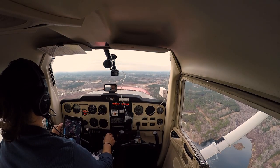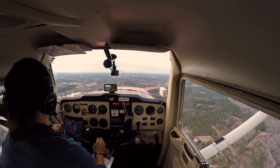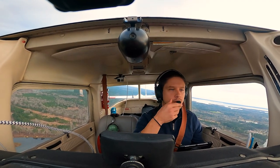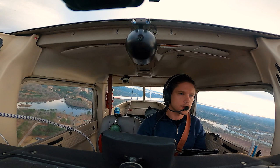All right, going to pitch up and slow down. Carb heat is in and we have power, so there is zero carb ice. I'm so paranoid about that right now. Santee Cooper traffic, Cessna 17048 is left downwind for 20, full stop, Santee Cooper.